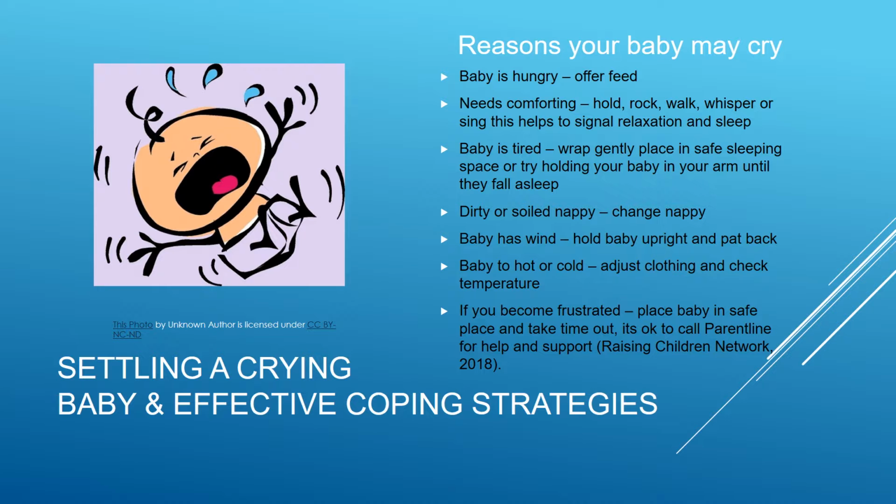It is important not to let your baby get too upset before responding to their cries. Follow their cues and be responsive to their needs. Try to work through the crying baby checklist to help identify the reason your baby may be unsettled. Number 1. Does your baby need comfort or attention? Hold, cuddle, talk, or sing. 2. Is your baby hungry?